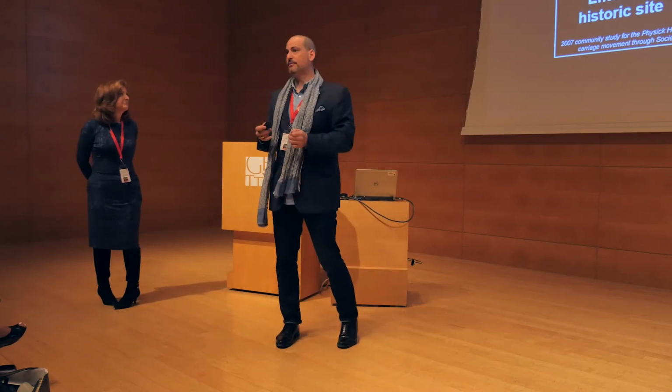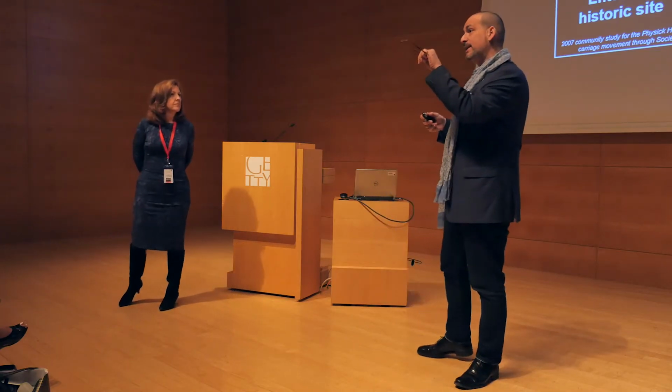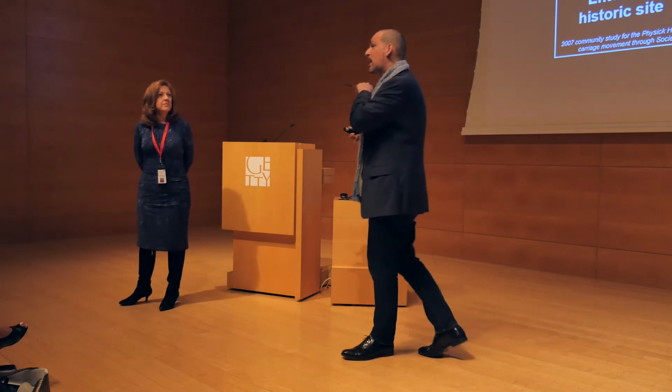These are two houses in Philadelphia where we tracked carriage riders and people walking on the sidewalk in front of the Powell and Physick House. Close to 600,000 people walked in front of these houses, and look at the percentages that actually entered the houses. Very, very low. Now, some of your houses may not have this problem. You may have the exact opposite problem.